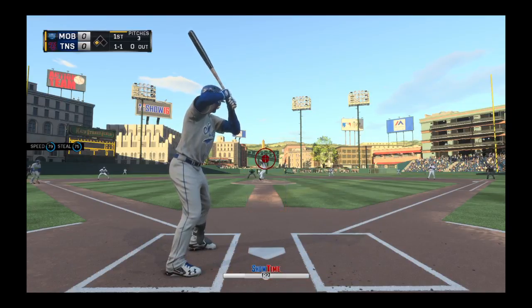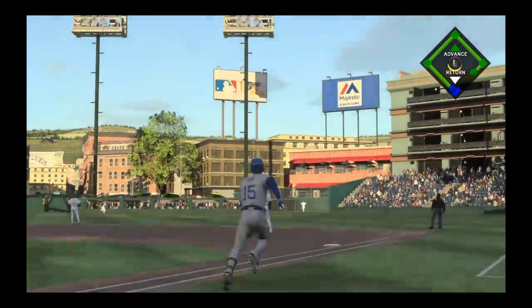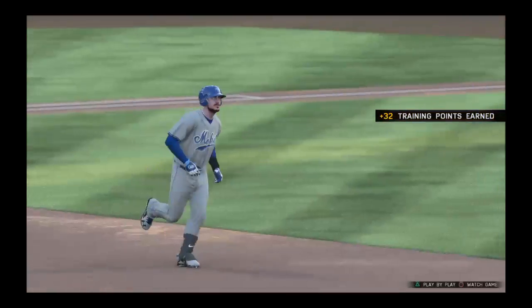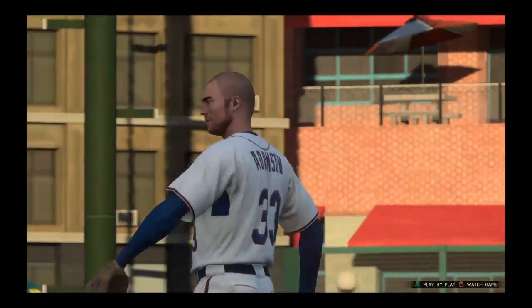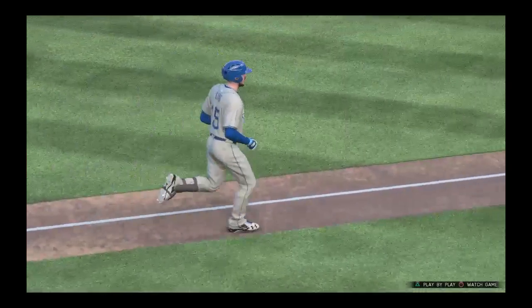He's set. Here comes the 1-1. High fly ball out to deep right field. McGee looks up. Gone! A 2-run blast to straightaway right field as it's now a 2-0 ball game.